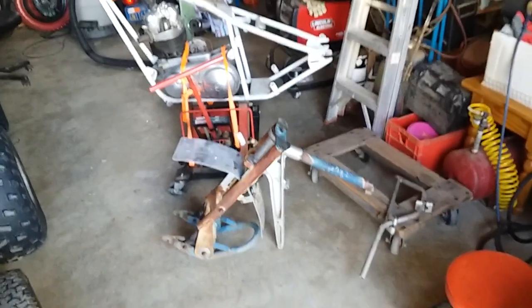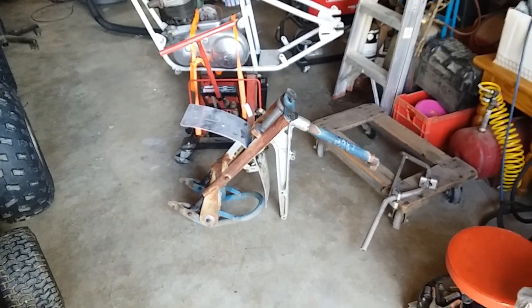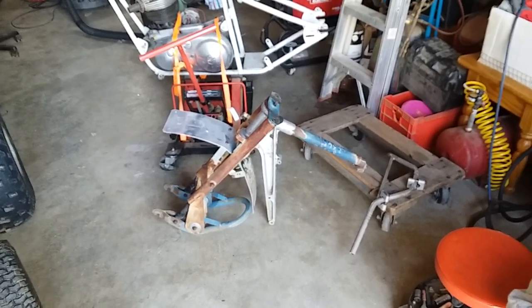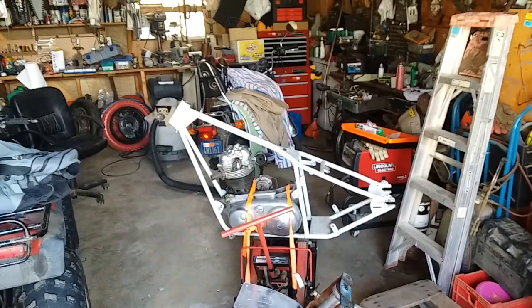A new day. I'm fooling around with this Greaves 1961 Greaves 250 front end, trying to figure out if it'd make a good chopper front end. I don't know. How would that look on that thing? Who knows?